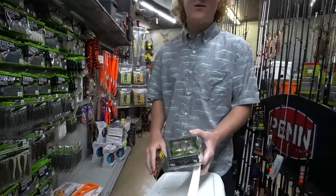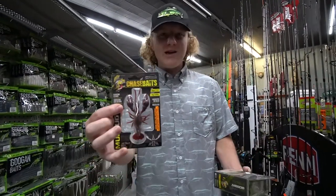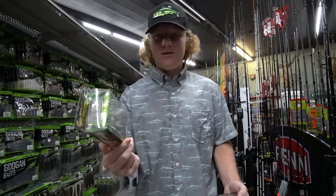Sick, I don't really care about the weedless card. So what do we got so far? We got Chase Baits craw, 3D craw. This thing looks sick. This thing's gonna catch fish. I already know that. I think so.